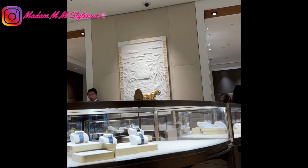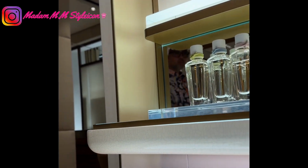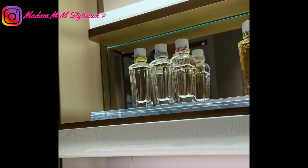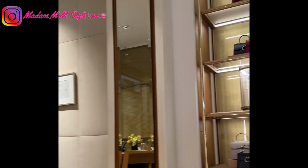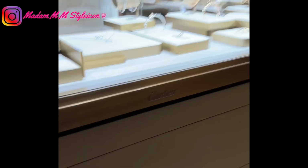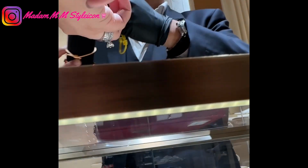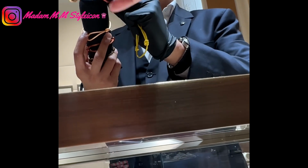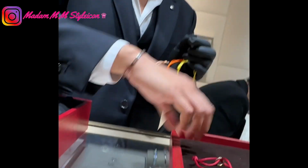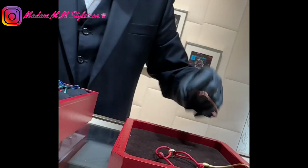Come inside, take a look around, and she'll be right out, okay? Secondary color, just in case we don't have this color available. The first dress. Okay. Thank you.